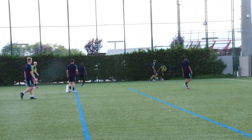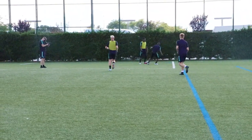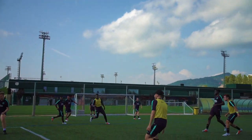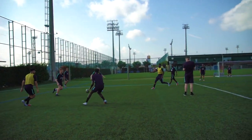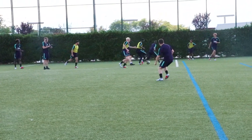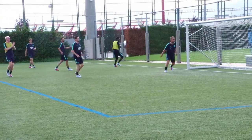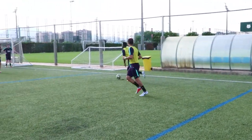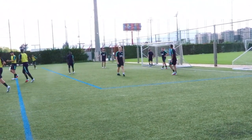Pass it. Go on, pass it. Pass the ball. Yes! Yes! 3-2.